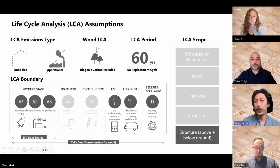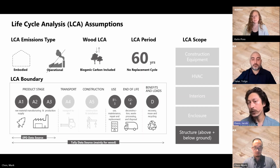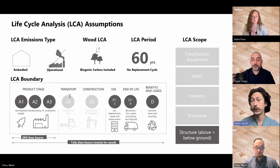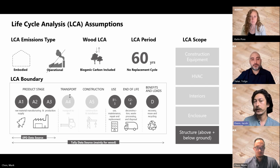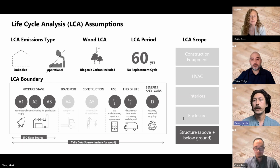Then also, what is the scope? So it's those boxes on the right. Are we just talking about structure above and below ground? Structure and enclosure is a really common scope because that's what LEED requires. The ILFI is a little bit different. So what exactly are we including is useful, especially because we're adding more and more pieces of that scope over time. It's common now to see tier numbers as part of a whole building LCA, or even HVAC numbers, just looking at sheet metal as one of the primary impacts. So when we say whole building LCA, we have to contextualize it in terms of what scope, systems, and assemblies we're talking about.